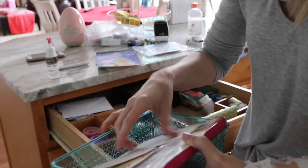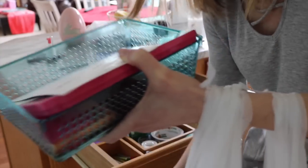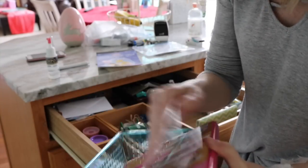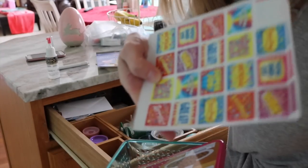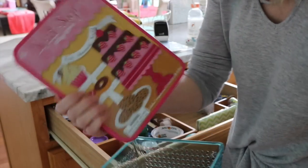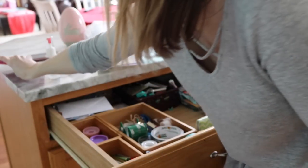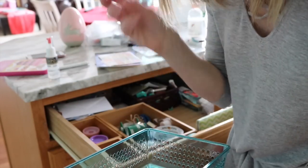Trash. All sorts of trash. It's lovely. There's all this stuff you get from like McDonald's or whatever. Who knows where it comes from. Here's some more stickers. Again, for Cora's lunch. And you don't use it. So this is the little sweet shop. I'm going to take that out. This is good for traveling. I'm going to put that in the car. It's like magnetic stuff.